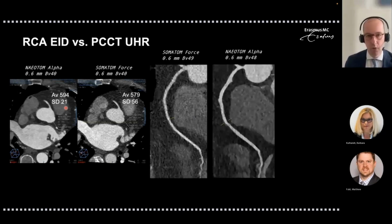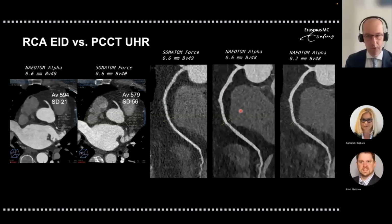And when we compare the image quality on the Force with 0.6 BV49, of course it's diagnostic, it's nice image quality, we can assess the coronary arteries. But when we compare it to the NAEOTOM Alpha, reconstructing at 0.6 BV48, so using the same slice thickness, we already see that the boundaries of the vessel are sharper, there's less noise in there. And then when we step up to the 0.2 reconstruction, we can see that the images get even sharper, and we can really assess the lumen of the coronary artery in much more detail. Of course, there are no calcifications, almost no plaque in this coronary artery, but it shows the amount of detail you can get.